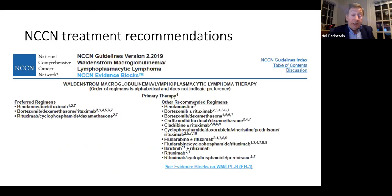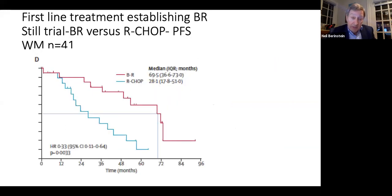So the regimen that we commonly use currently in Ontario, and I'd say in many parts of Canada, as a first-line regimen is bendamustine rituximab. So what I'm going to do is review some of the data on why, if you come to the Odette Cancer Center, you would currently, outside of a clinical trial, get bendamustine and rituximab as your first-line regimen for Waldenstrom's macroglobulinemia. And it's based upon this study.